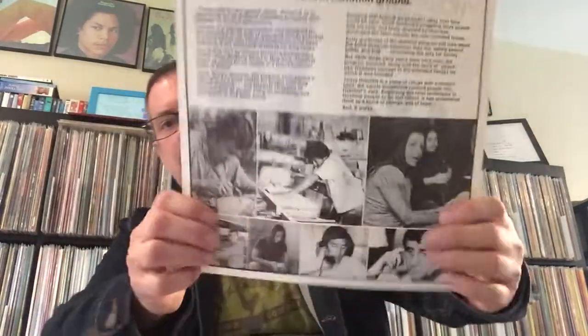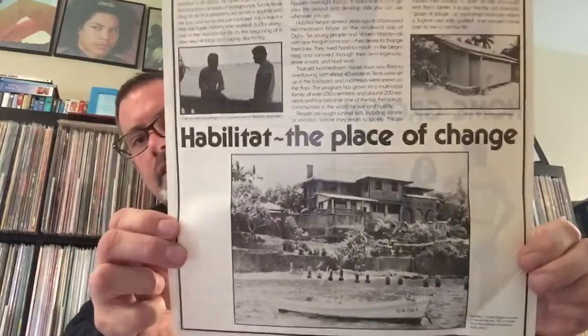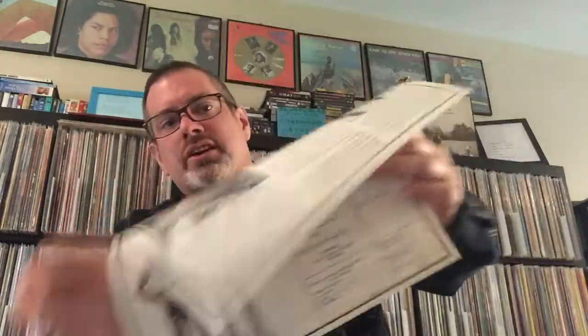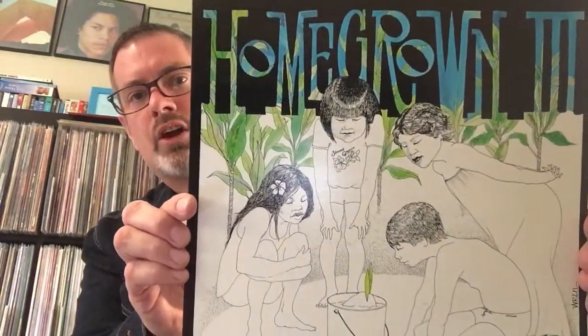Here's an insert that was still in it. It was a rehab center to help people recover from addictions. And still got the merchandise sheet here. So all kind of folk rock, very mellow, very laid back, as you'd expect from Hawaiian music, with a few soul and funk tunes for good measure. Lovely cover art on all of them.